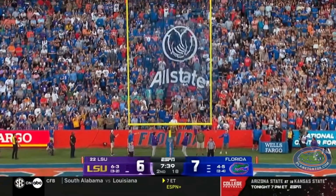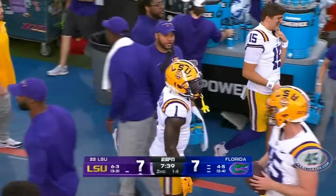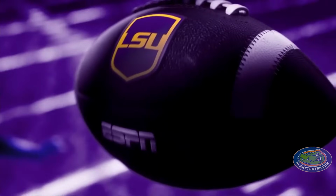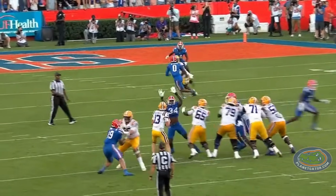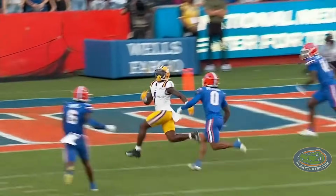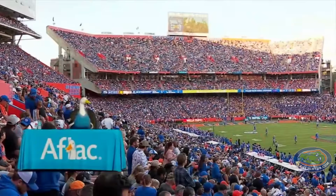Snap is low, the hold is good though, and the kick is through. 7:39 to go in the first half. All new again between Florida and LSU, with the ball game tied at 7. This is the Gators. You see the stutter, he freezes Denson, and a dive from Nussmeier. We're all tied. And welcome back to Gainesville.